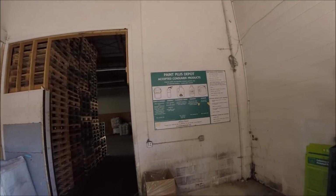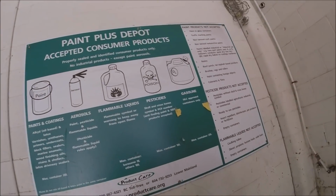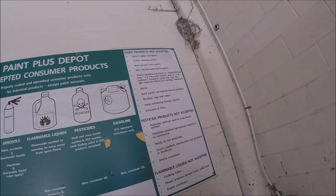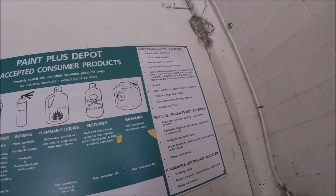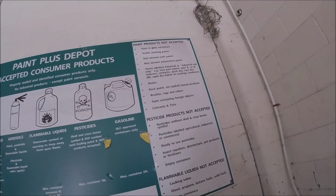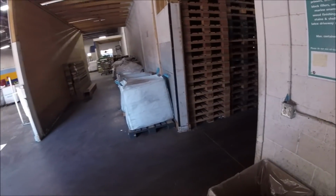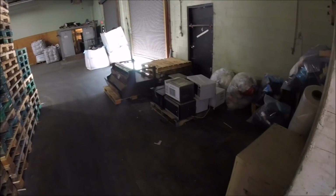So these are things here: paint cans, aerosol, flammables, poisons, pesticides, that's everything. Not accepted. Painted glass containers, traffic marking paint, aerosol, craft paints, non-aerosol, okay. And here's, oh, they don't even put a piano here. Microwaves. Okay, time to get back.